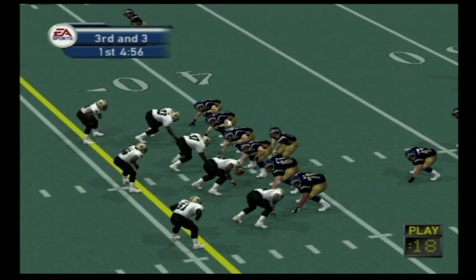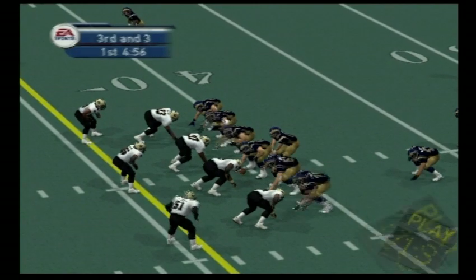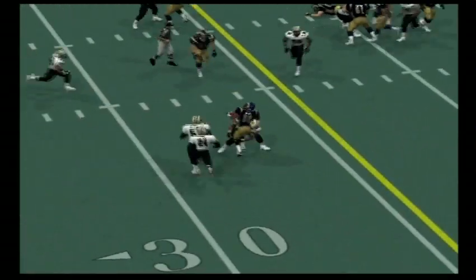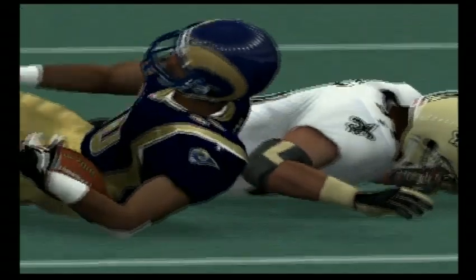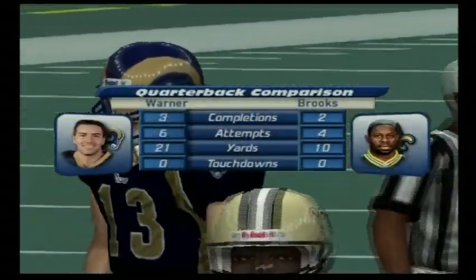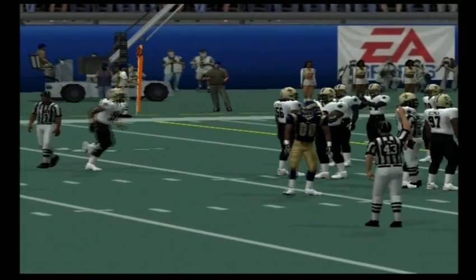The Saints with a four-man front. Warner to throw it with the throw, and he's got his man. Johnson stops him at the 32. What about Isaac Bruce, John? He's got it all. The size, the speed, the hands, the game. Nobody can stop this guy.